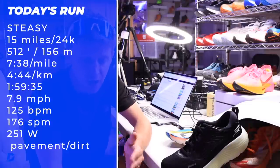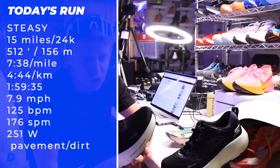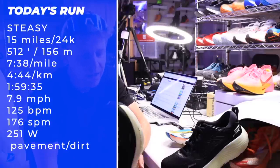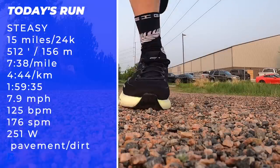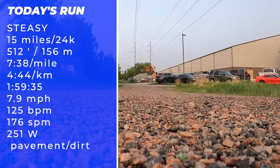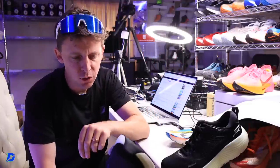And so I did 15 this morning. There's today's run on your screen. Steezy pace, just getting the miles in. And that's how I'm going to use this shoe moving forward. Now, if you prefer a shoe for ground contact feel, don't buy the Max Road 6. If you prefer a lighter shoe, don't buy the Max Road 6.